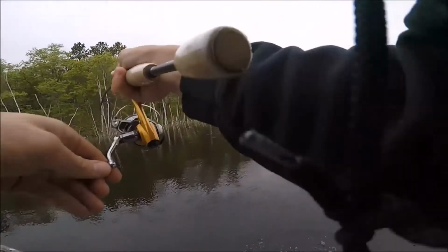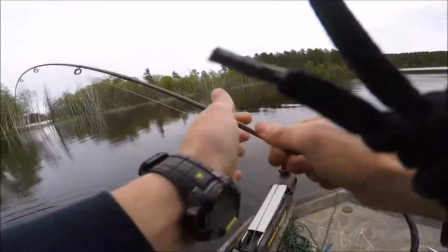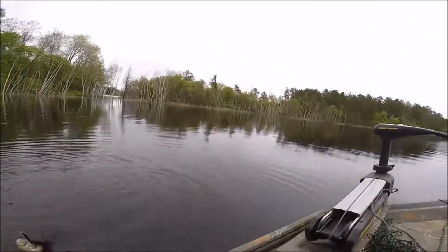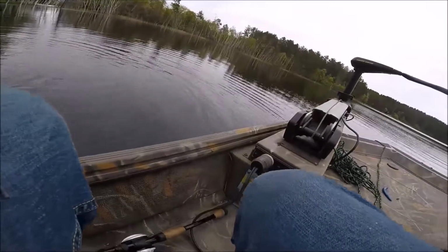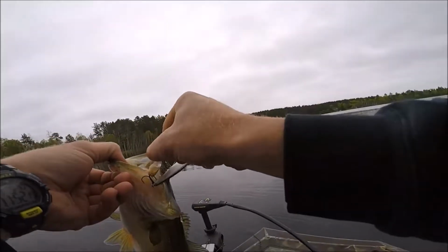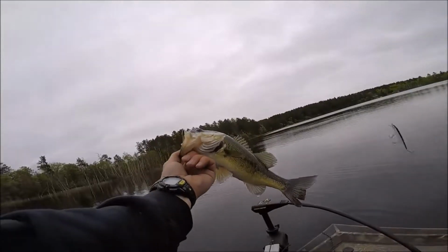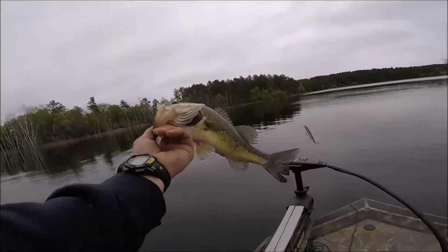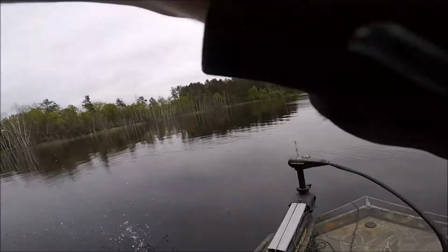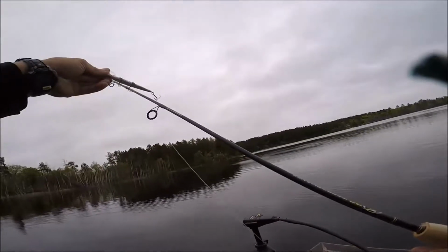Good. Got a jerkbait fish finally. Next one on the list. Alright. Cool. Wow, this fish is warm. Sweet. All I have left is square bill and jig. Nice. Alright. Now let's get that square bill going.